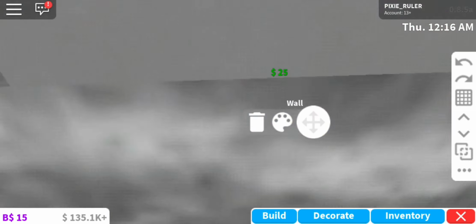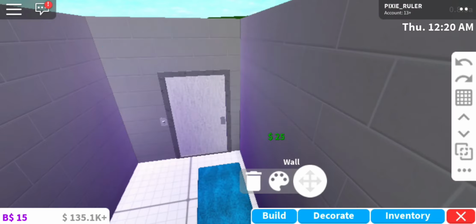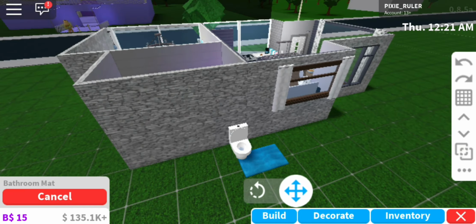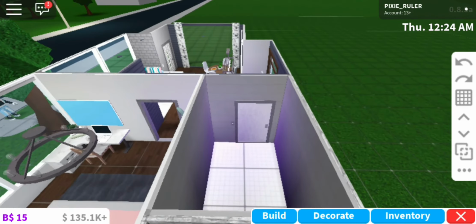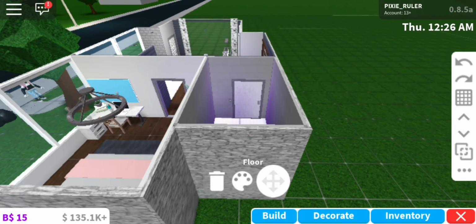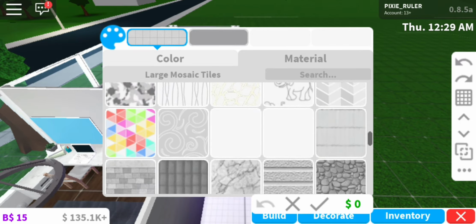Done. I want to make this really modern, because I like modern stuff, if you have not realized. I think everyone's realized that I like modern. I am a modern child. I don't even know if that makes sense. It doesn't. But, you know, just pretend that it does.